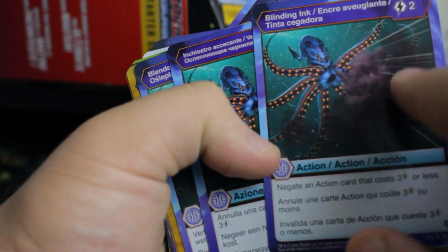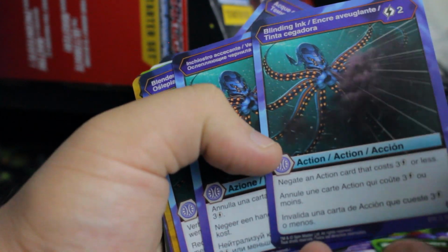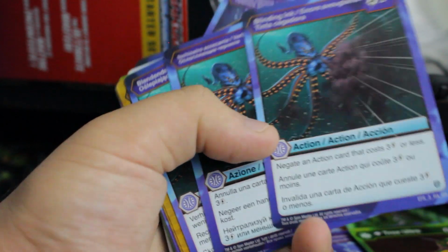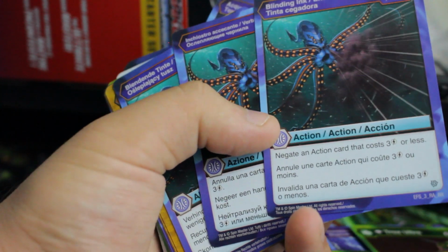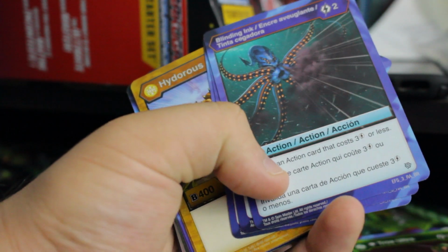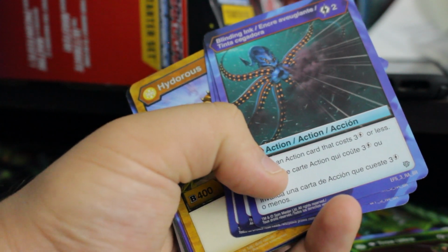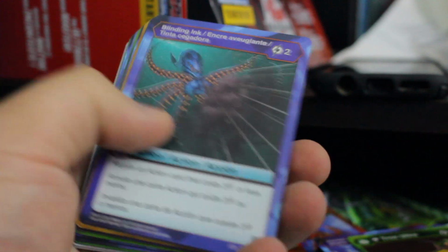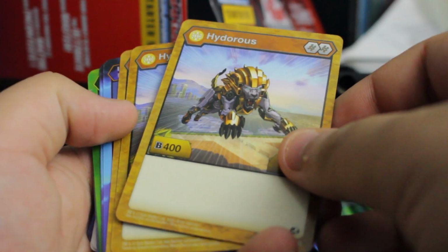And then, this is also a really good one, Blinding Ink. I think maybe I got that with the Cricelius. I don't know. But negate an action card that costs 3 energy or less, 2 energy to use. This is great against Wayne, great against Wax, because 2 energy is not like late game. Late game, your opponent uses Wax, they use up their 6 energy to play, and you can negate it. So, amazing.